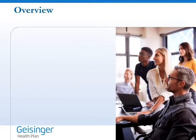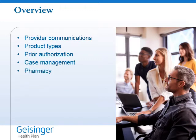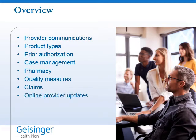During this presentation, we will review the following: how Geisinger Health Plan communicates with our providers, what products we offer to our members, what behavioral health services require prior authorization, how to work with our case management team, resources available through pharmacy, how we measure quality, information regarding claim submission and payment, and how to keep your practice information current.